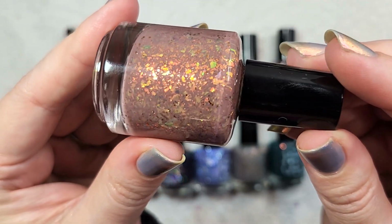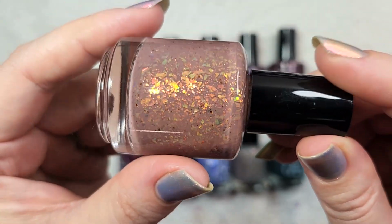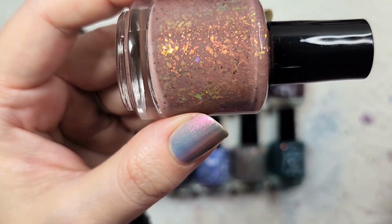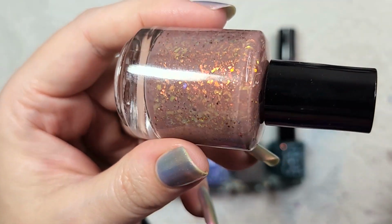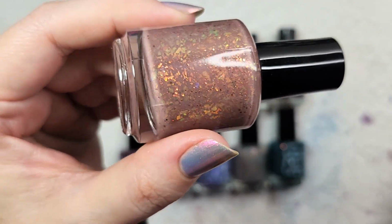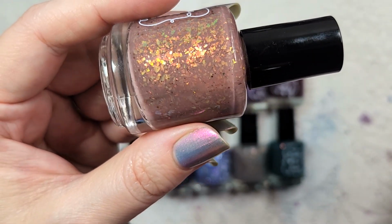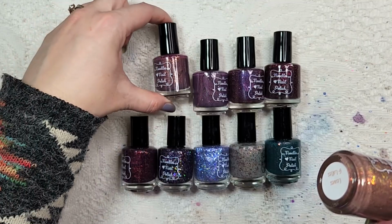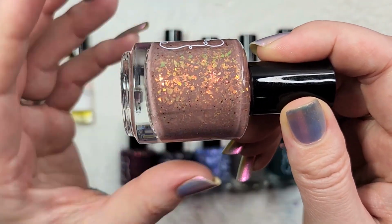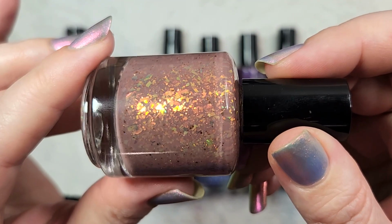This one, in case you couldn't tell, was from the fall collection, and this one's one that I had been eyeing. And then I decided I was trying to talk myself out of it when it initially came out. So when she did have the November sale, I went ahead and snatched some of these up. I want to say that one of them had gone out of stock, Spice Girl. So we'll get to that one in a second. But when that one did come back for the sale, I just decided to go ahead and grab the ones that I had been thinking about.